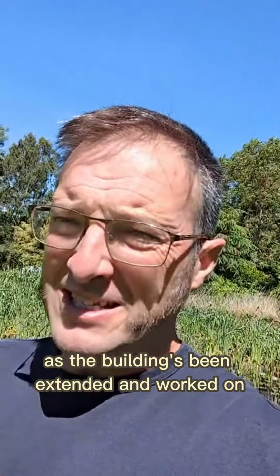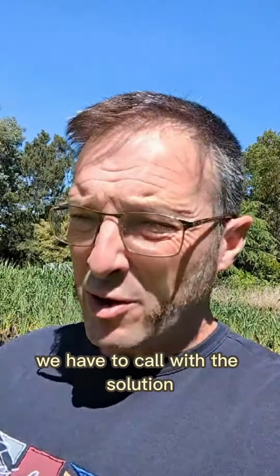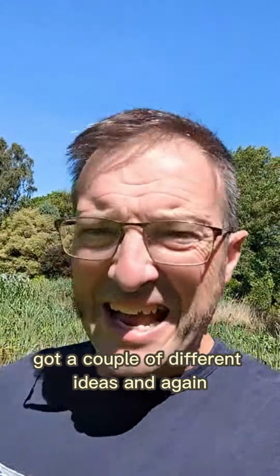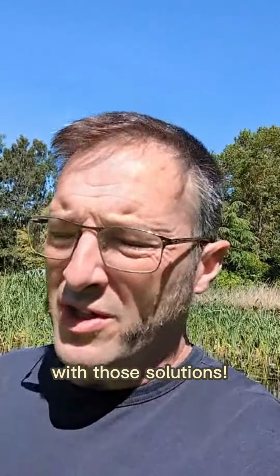As the building's been extended and worked on, there's various different levels. Now we've taken up the tiles, we have to come up with a solution and figure out what on earth we're going to do with that. Got a couple of different ideas, and again, need to go back to the structural engineer, make sure that he's going to be happy with those solutions.